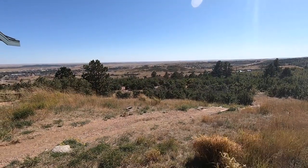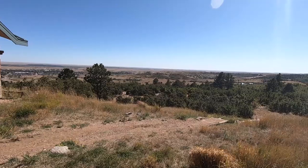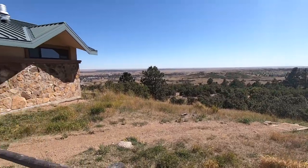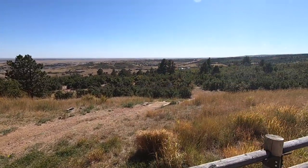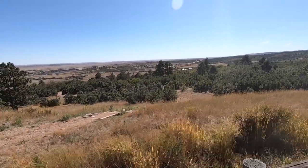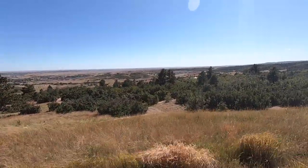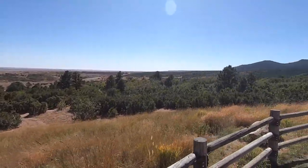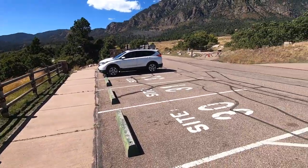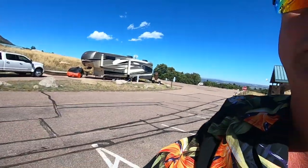It's gonna be kind of hard for you to see them, but you see there's a person standing down there. There are several tent sites right here by the restroom. Of course, today is not a good tent camping day with the wind blowing the way it is. I cannot believe how windy it is.